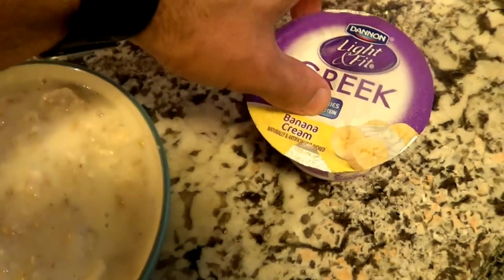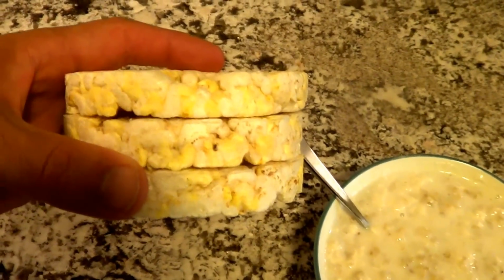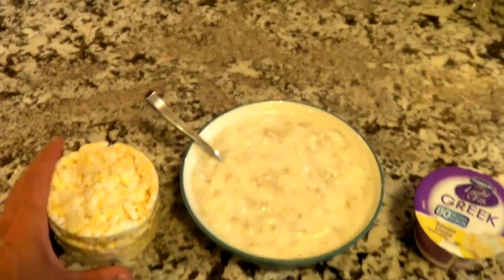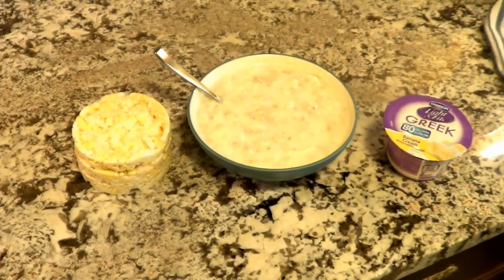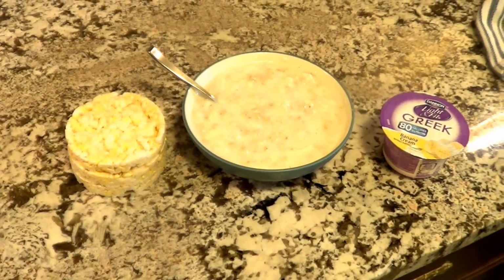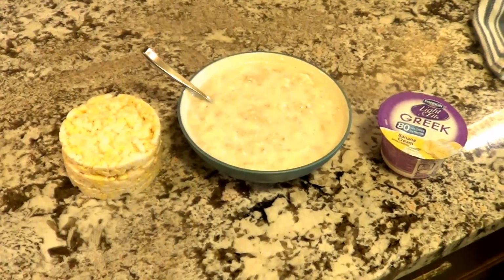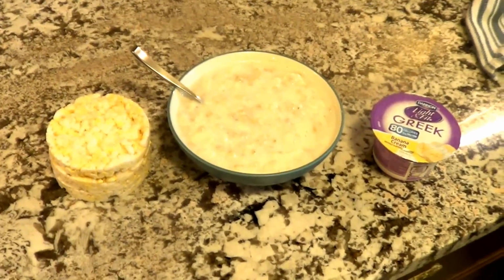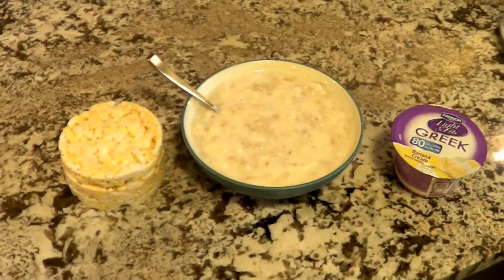Dan Enlighten Fit, this is banana cream, and 3 rice cakes. These are great when you just need to add a few extra carbs to whatever you're eating. So this works out to be roughly 30 or 40 grams of protein and about 40 grams of carbs for post-workout, and I had a little over 20 grams of protein pre-workout. That stuff's not the most important, but if you're trying to be super optimal about things, you can go ahead and set things up like that.